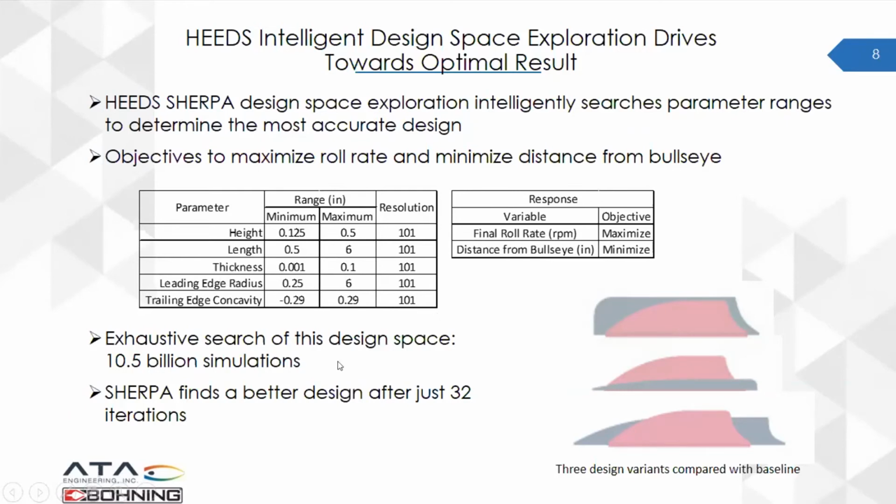So of course you wouldn't do this, but an exhaustive search of this design space would result in a very large number of simulations. We ran HEEDS for just 32 design iterations, and were able to find a better design, knowing that it could query any one of those 10.5 billion simulation points if the design got driven in that direction. And on the lower right, I'm just showing 3 design variants to give you an idea of how this vane can change over this parameter space.